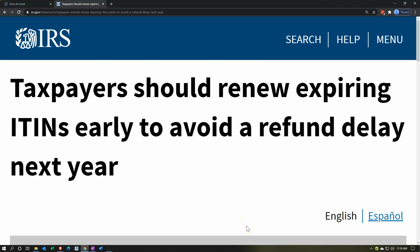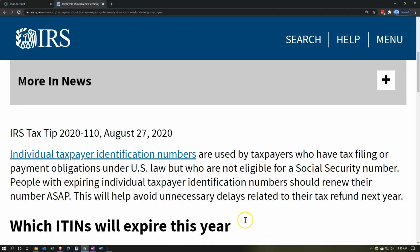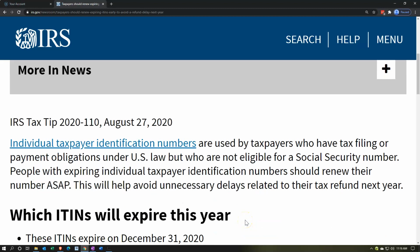Internal Revenue Service IRS Tax News. Taxpayers should renew expiring ITINs early to avoid a refund delay next year. IRS Tax Tip 2020-110, August 27, 2020.